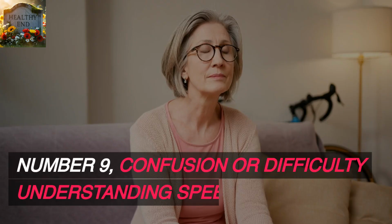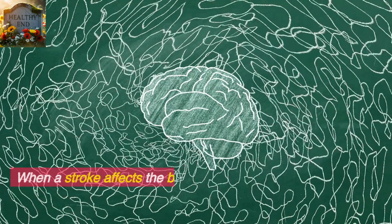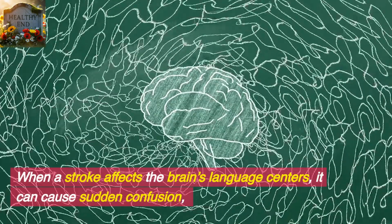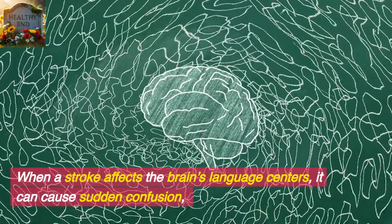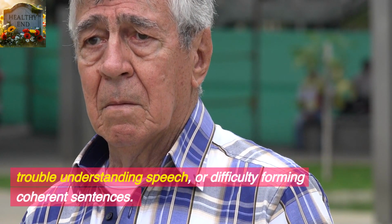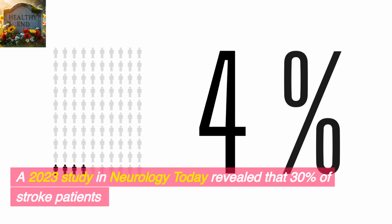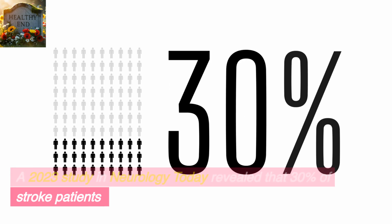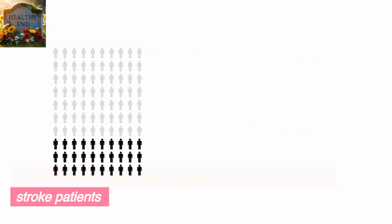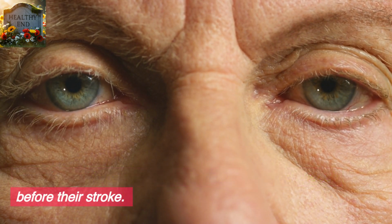Number 9. Confusion or difficulty understanding speech. When a stroke affects the brain's language centers, it can cause sudden confusion, trouble understanding speech, or difficulty forming coherent sentences. This symptom often appears abruptly and can escalate quickly. A 2023 study in Neurology Today revealed that 30% of stroke patients experienced impaired comprehension or slurred speech before their stroke.